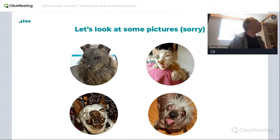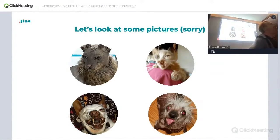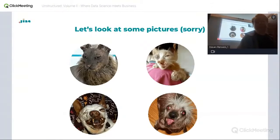And let's look at some more pictures. And yes, I have been assured the one in the bottom right is a dog. Yeah, I was assured by someone. So again, we can see they're cats and dogs, but not so big on the cuteness. I mean, if you like that sort of thing, hey, whatever floats your boat, you know?